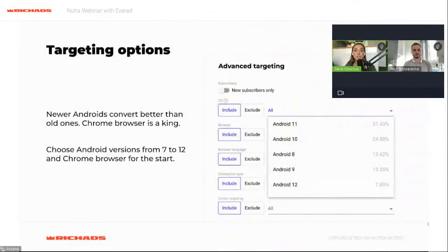Okay, let's imagine that you prepared creatives and separate ad campaigns. It is time to set up targeting options. When you choose a country, you can see how many people use a specific OS or browser. Our platform gives this information in percentages. As you can see from the slide, in India, people mostly use the latest Android browsers. Usually, the best results come from the latest versions of Android, from 7 to 11, and the best browser is Chrome. But we advise starting with the widest targeting option and seeing what works best for you. Maybe Samsung browser will bring you conversions as well as Chrome.